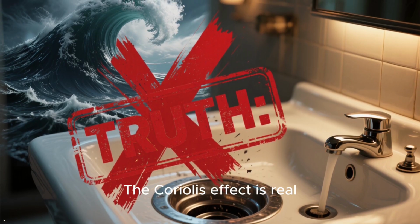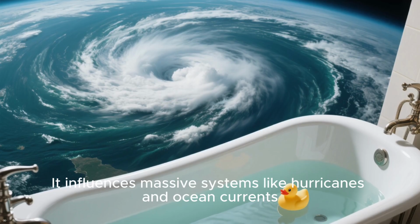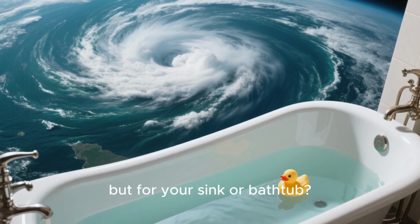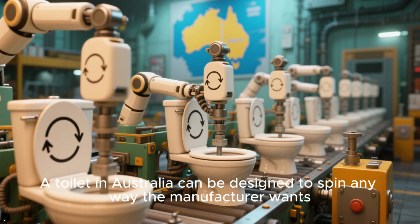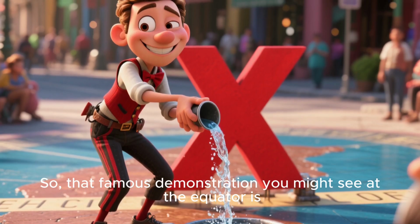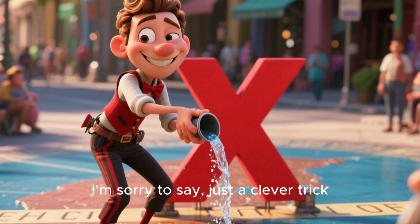The truth: the Coriolis effect is real, but it's incredibly weak on such a small scale. It influences massive systems like hurricanes and ocean currents. But for your sink or bathtub, the shape of the basin and the direction the water enters have way more impact. A toilet in Australia can be designed to spin any way the manufacturer wants. So, that famous demonstration you might see at the equator is, I'm sorry to say, just a clever trick.